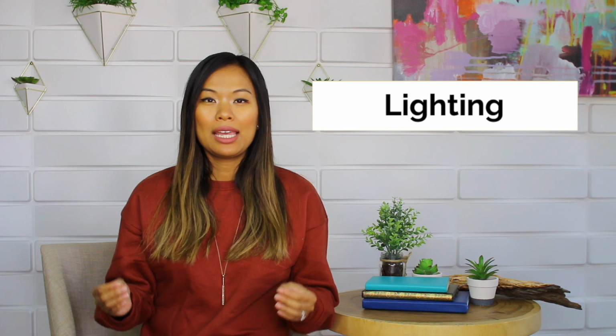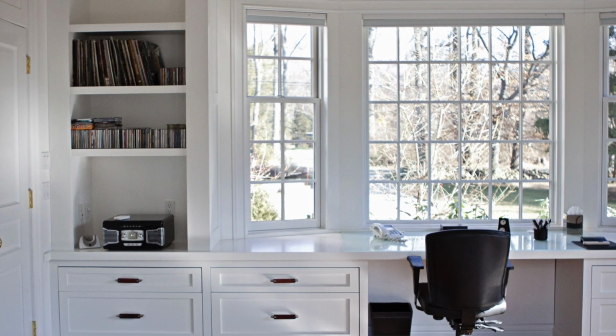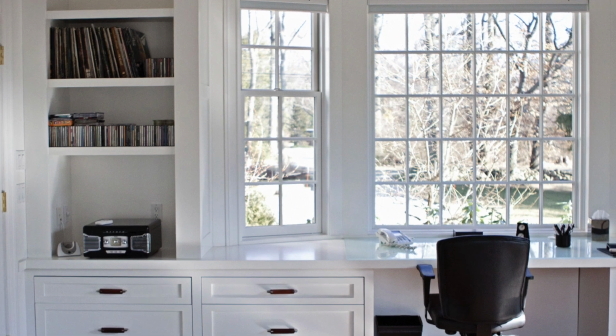The next area of discussion when it comes to looking good on video calls is lighting. When it comes to lighting, you want to make sure that you're sitting in front of a nice big open window rather than sitting in a dark, dingy room. So the lighting is really, really key here. First of all, you want light to be in front of your face, coming at you so that it illuminates your face and it illuminates the background behind you.